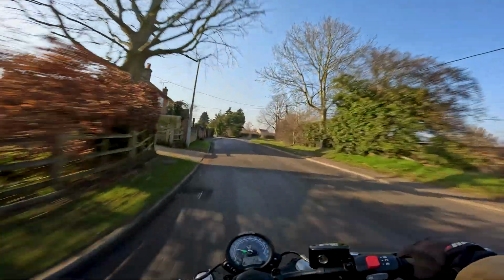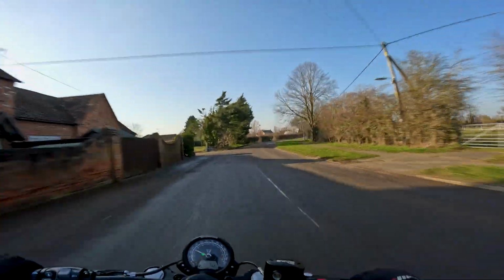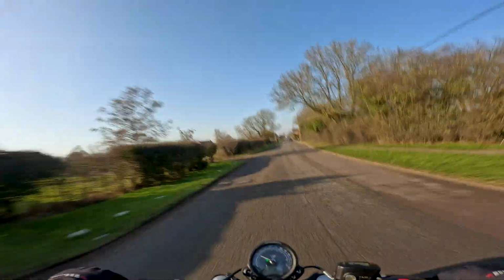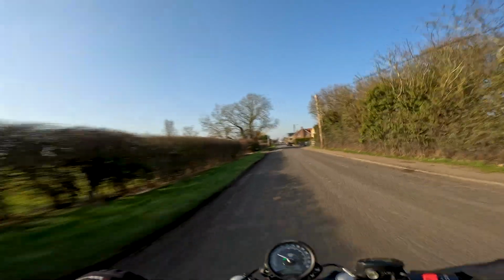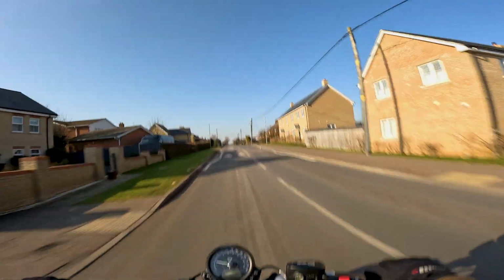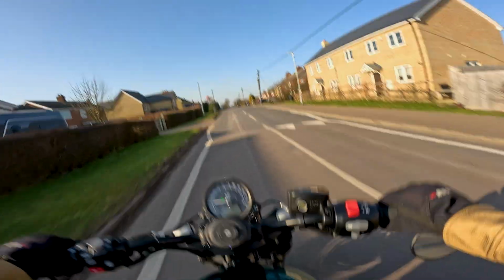So I thought about keeping the 125 until she passes her big bike test, because I think it's such a nice thing to do. I'm not desperate for the money right now. My plan, however, is I'd like to do a bit more sporty riding.